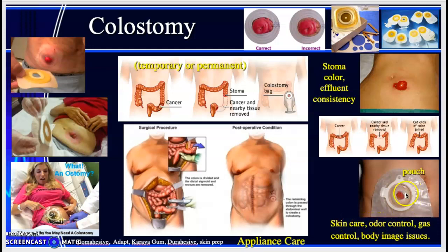Odor control is also important. These can smell real badly, and so we need to control the smell and also the gas. And then this person will have body image issues, and we'll talk about that in a couple different slides. And like I mentioned, this can be temporary or permanent.